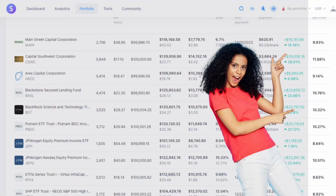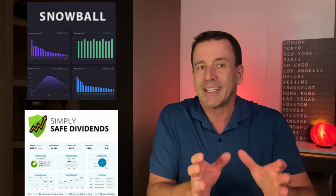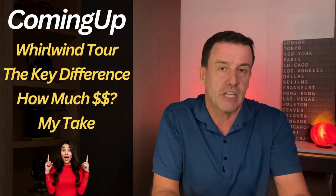I mostly focus on stocks and funds paying consistent yields of 8% or more. And you can see this sample portfolio is currently yielding 9.68%. I created this sample portfolio to compare the two dividend trackers with identical information. It's simply $100K into each of my top 10 favorite income investments, purchased at the opening price on the first trading day of 2023, which was January the 2nd.